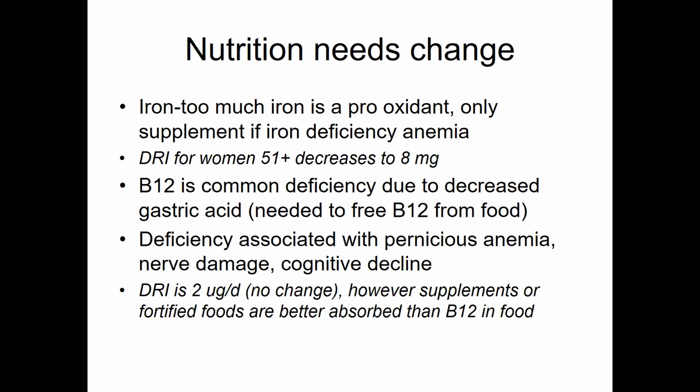But for elderly, we know that supplements or fortified foods for B12 are actually better absorbed than the B12 in food. When you take it in supplements or fortified food, the body doesn't have to extract it from the protein in food. That's why it's better absorbed.